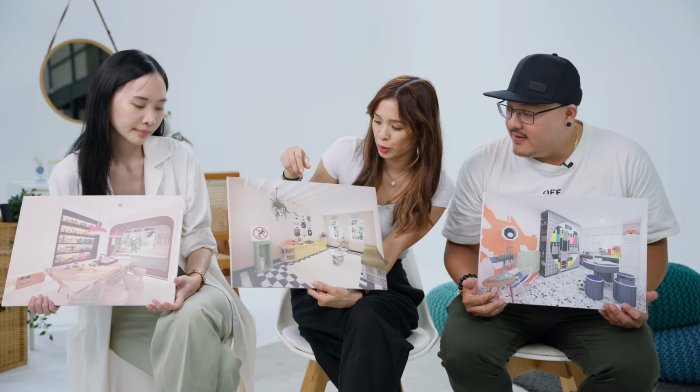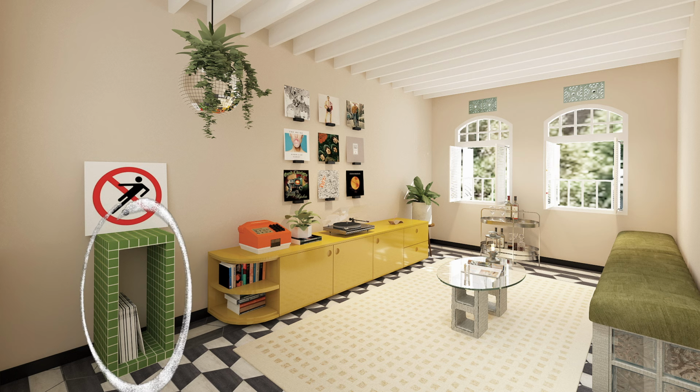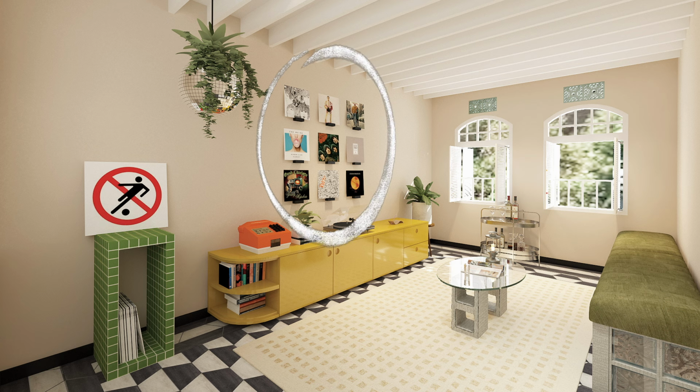For my soft furnishings, I think it was really to add my character into the space. So things like the no football sign, I think it's just something playful that we see under the blocks in Singapore. So it makes for a good conversation starter if you have friends over. And I love a green tiled block just to store more vinyls. The whole display here is really just my own favorite music albums. So if you can see a photo of it, you're welcome in advance.